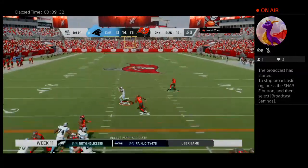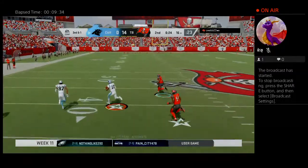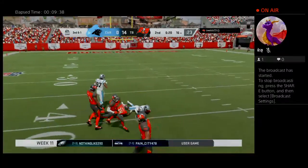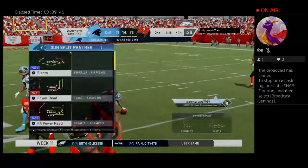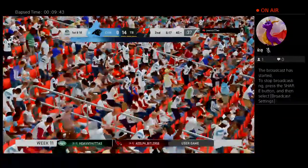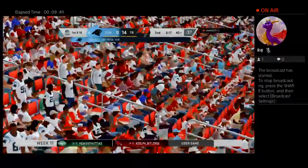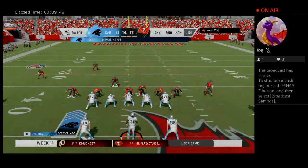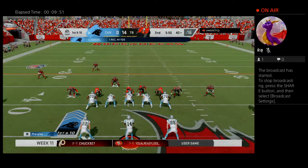On 3rd and 1, here's Bridgewater. Completes it to Samuel, and all the way down to the 40-yard line. A big play there for Carolina, 44 yards. So the big play moves him all the way across midfield to the 40 now for 1st and 10.